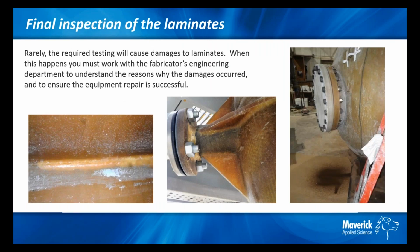It is very important to perform a detailed inspection of any equipment that's been proof tested. Rarely, the testing will cause damage to the equipment. Pay particular attention to sharp transition areas like flange nozzles and vessel knuckle areas. Damages can be caused by poorly bonded laminates, or they might indicate a much more significant structural design concern. Any damages noted to the equipment after proof testing should be reviewed by the fabricator's design engineer, and they should also be brought to the attention of the purchaser.